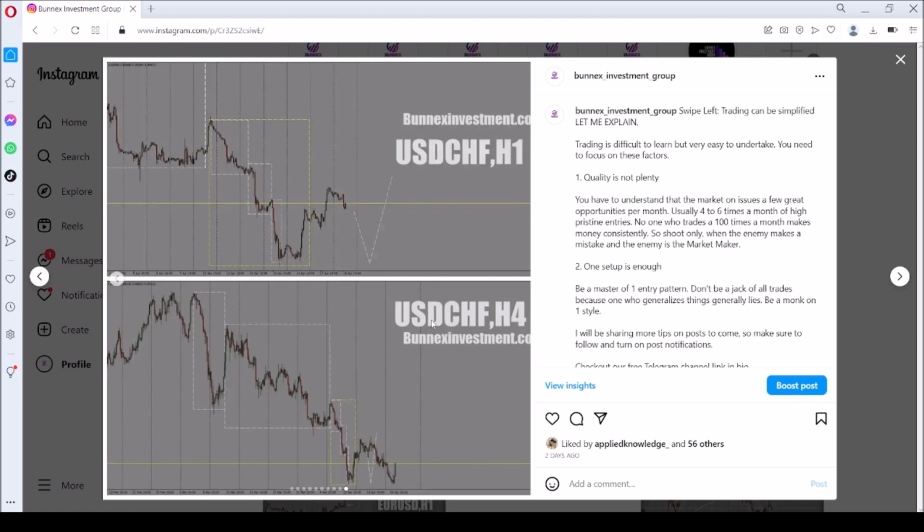On that note, you can see that on USD CHF we had this before and after. These before setups are shared with our VIP members as well as our free Telegram channel members. On the free side you have 1 or 2 per week, and in the VIP you have a lot more, and they are also explained in detail if you are part of the daily Zoom market analysis.